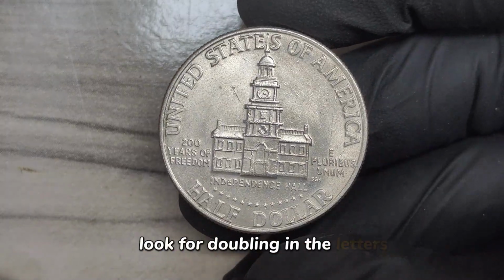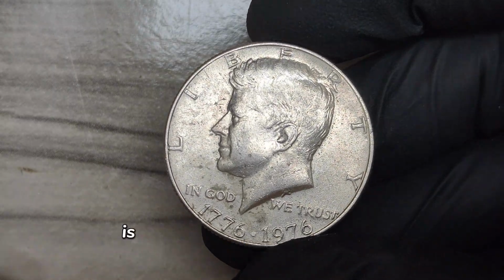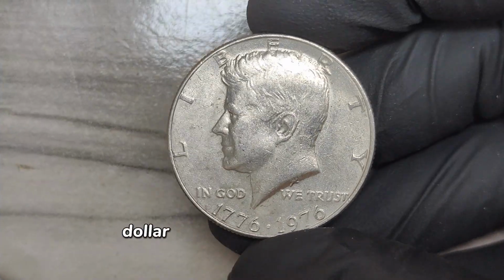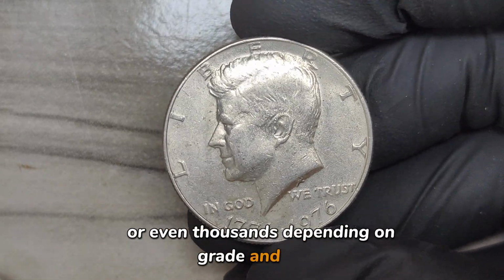Look for doubling in the letters, off-center strikes, or unusual colors. A coin in uncirculated mint state condition is worth much more than one that's been in circulation. Even if your coin isn't the $1.7 million piece, some bicentennial half-dollars can still be worth hundreds or even thousands depending on grade and rarity.